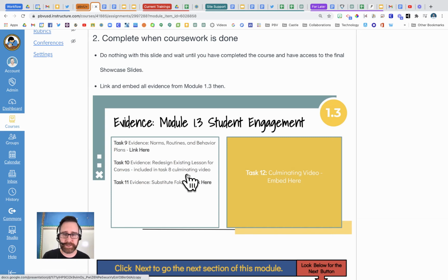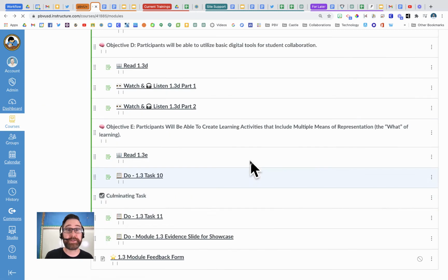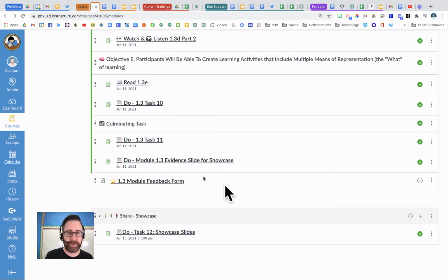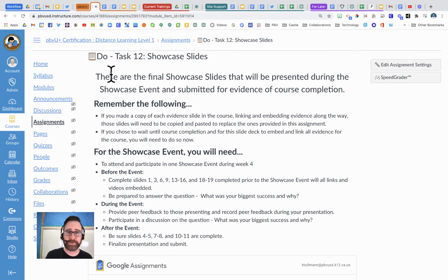So this is an example of the slide. This is where you're going to be posting a culminating video and embed it within that slide. And that slide will be added to your final showcase. Now, let's jump down into that final showcase, and I'm going to see this at the very end, showcase slides. So these are the final showcase slides that will be presented during the showcase event and submitted for evidence of course completion. Remember the following.